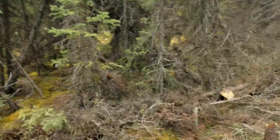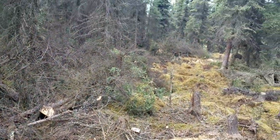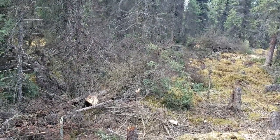But this is what I'm going to be focusing on today, cleaning up this little mess right in here and getting these logs cleaned up.